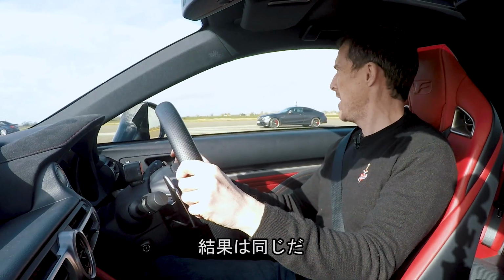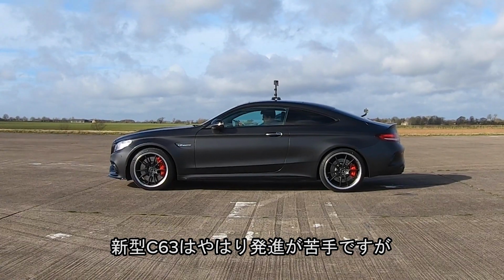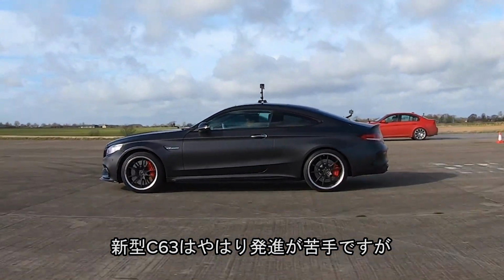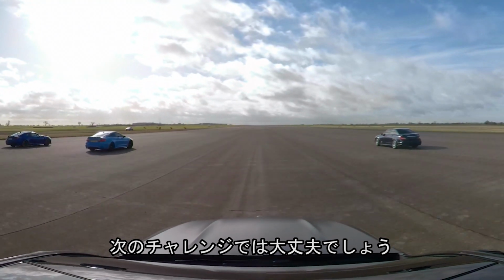It's played out the same. Yet again, the C63S struggled to put its power down getting off the line. However, initial traction won't matter in the next challenge.